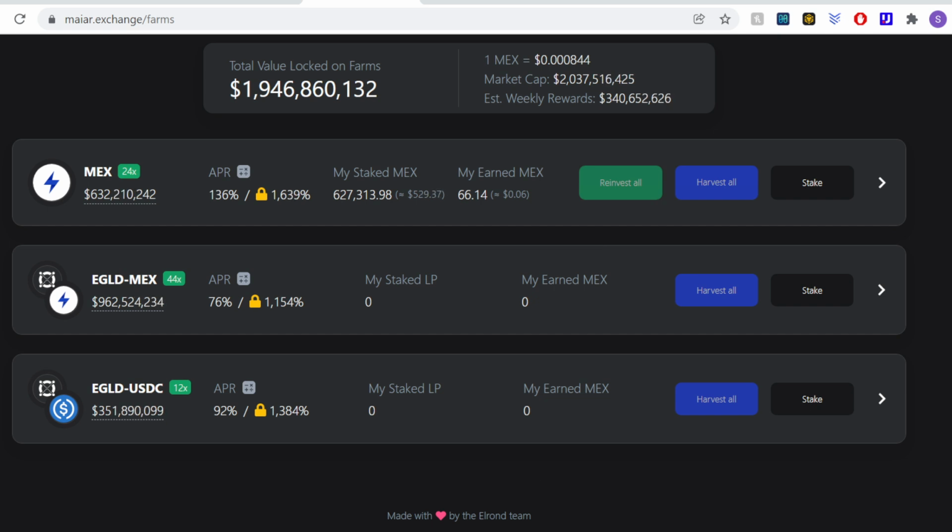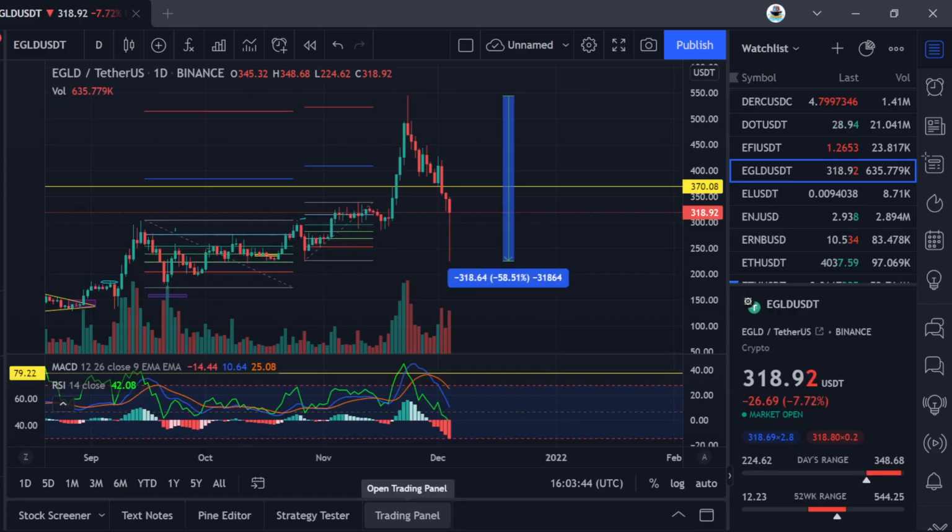That's not a problem. So guys, let's go into the chart, and this kind of reflects on the point I was making as well of reinvesting into EGLD and then swapping it back over, like people's strategies that I've just spoken about. We'll just shove the chart here.